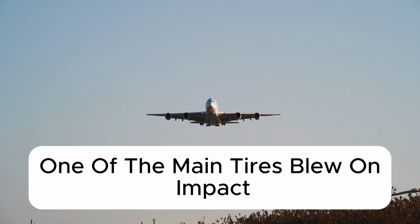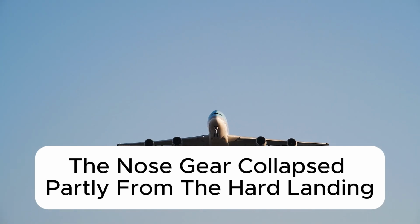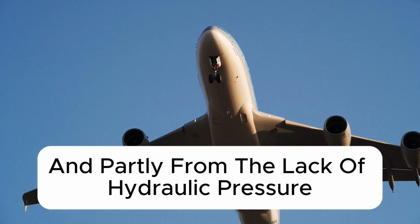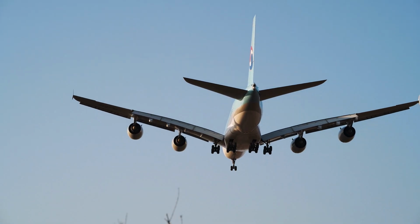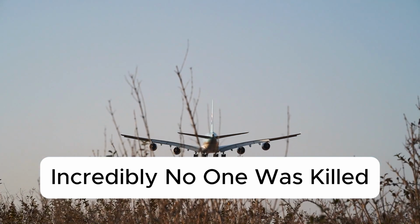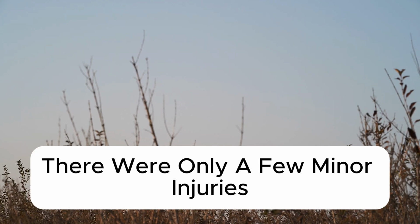One of the main tires blew on impact. The nose gear collapsed, partly from the hard landing and partly from the lack of hydraulic pressure. The plane skidded to a halt. Just before reaching the crowd, the emergency slides were deployed. Incredibly, no one was killed. There were only a few minor injuries.